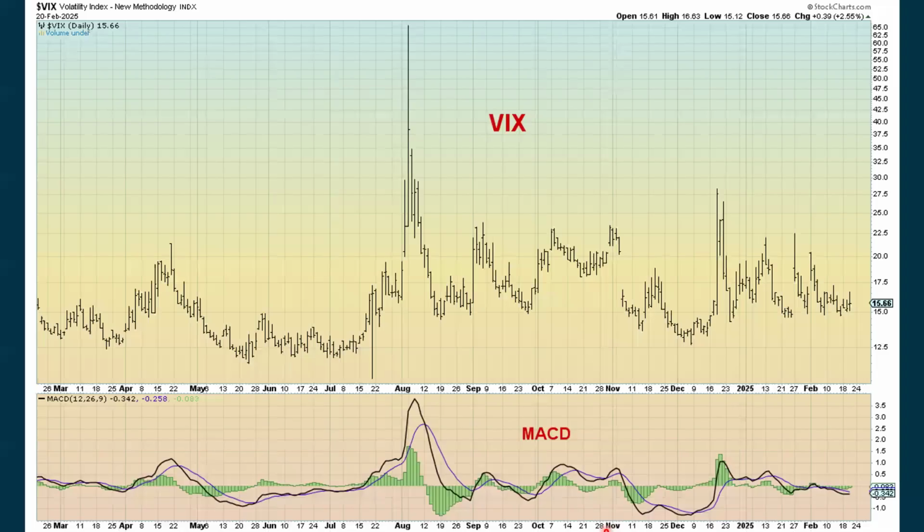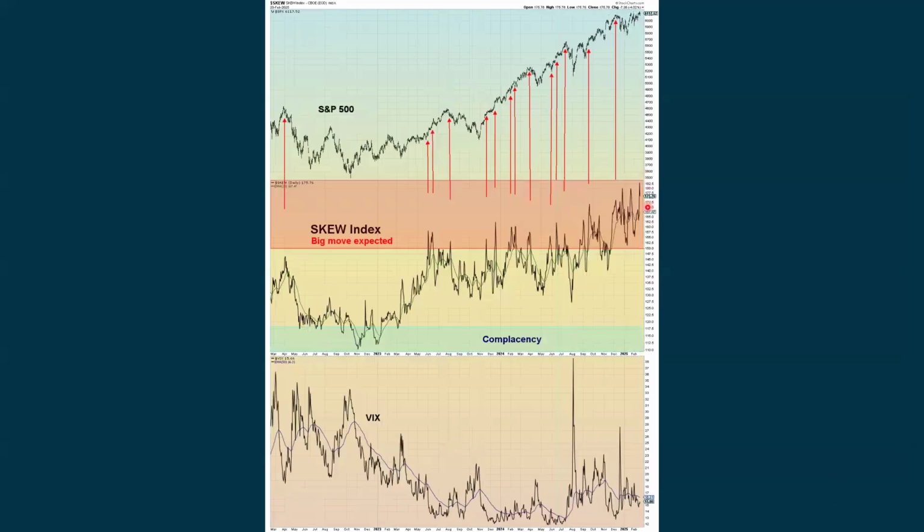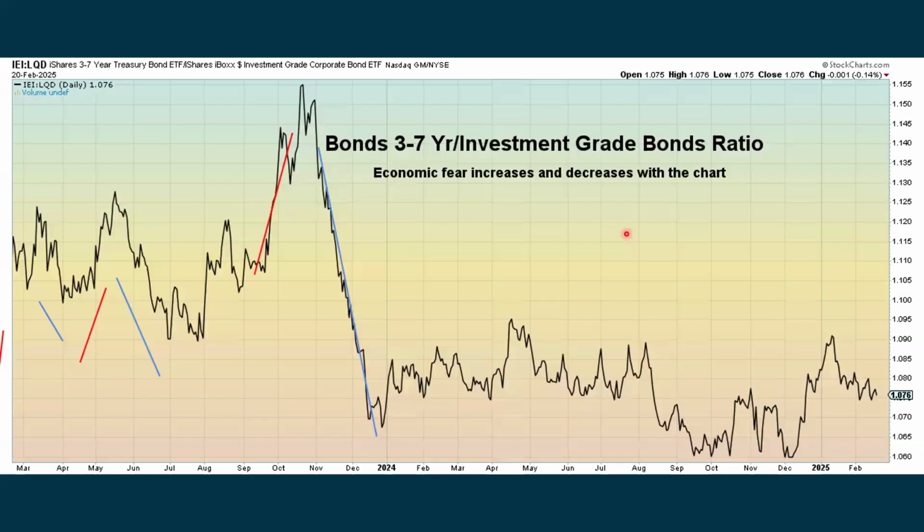The momentum of the VIX is still down, and that's positive for stocks. And coming off of a really high reading here with the skew index, which is a variation of the VIX, it's coming down, but still giving us a very, very high reading, meaning that the market is expecting some kind of a big move. But we've been in this red area now for the last number of months, and that big move just hasn't happened yet.